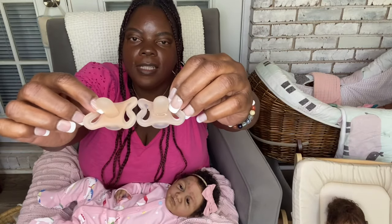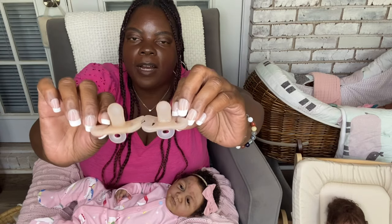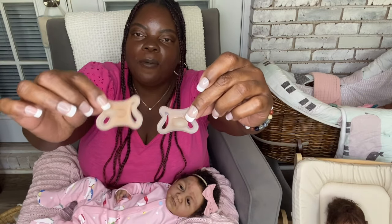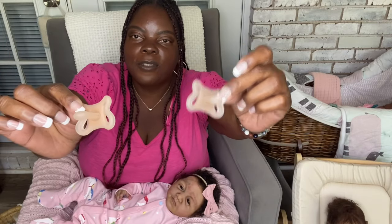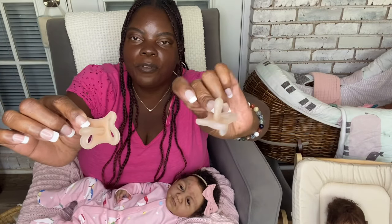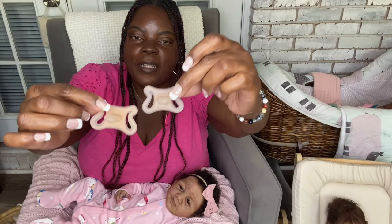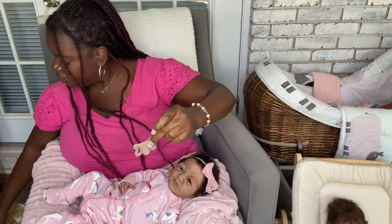So these are the 2 passies. I don't know if I ever showed them together. These silicone Suavenex pacifiers. And I have 2 different ones. I didn't know when I got this one that they also sell a smaller one in the preemie size. So they look identical, but this one is way smaller than this one. So she's going to get one of these.